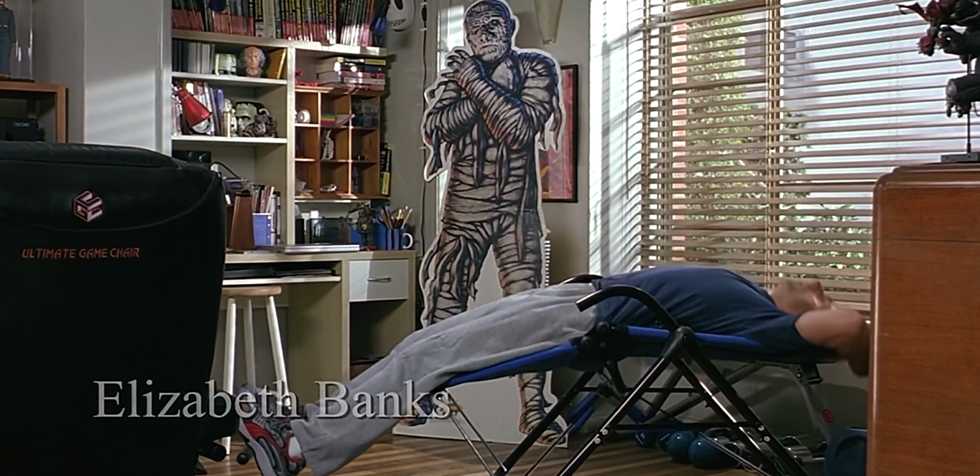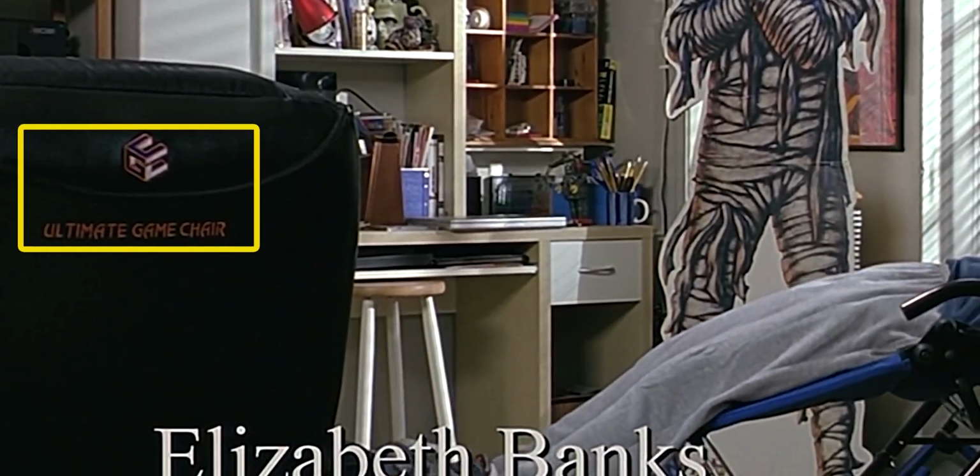You might think this is a prop made just for the movie to show how into video games Andy is, but this isn't fake. It's real. In a scene early on, you can even see the logo on the back of the chair. It's called the Ultimate Game Chair.